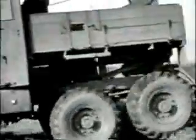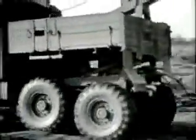The success of civilian heavy haulage could never have happened without the development of equipment for the army. In the old days, military equipment was always built up to a standard and never down to a cost.